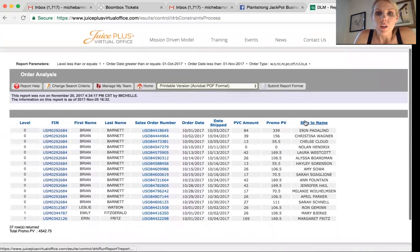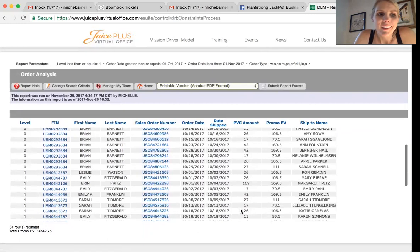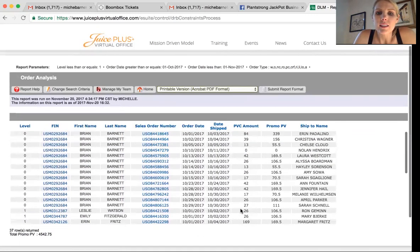Okay, so you're going to see here their PVC amount and the promo. If these two numbers are the same, the PVC amount and the promo, that means that it was paid in full. If they're not the same, it means that they were paid in installments. So as you go down this list, it looks like only one was paid in full. So this is 169 and 169. The 0.5 doesn't really matter. But all these other ones are monthly orders. And so what I would do, oh, there's more. But let's just say this is the end of the list.